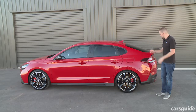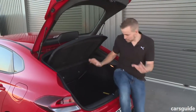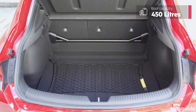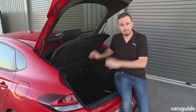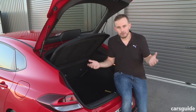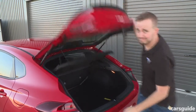And of course, the most important thing about this car is the boot. Let's take a look. So in the boot, you have 450 litres of cargo space, which is 55 litres more than the hatchback. So if you've got kids, this is your best bet in the i30N world, unless they decide to bring out a wagon. Geez, I hope they decide to bring out a wagon.